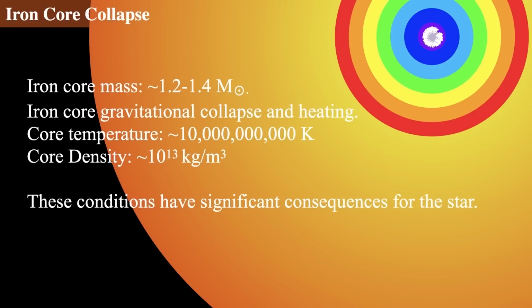And all of a sudden, the core collapses down rapidly and heats up amazingly. It gets up to about 10 billion Kelvin, and the density is about 10 billion grams per cubic centimeter. So one sugar cube would weigh 10 million kilograms, which roughly translates into a few 100,000 tons. So we have a sugar cube weighing hundreds of thousands of tons. That's a lot of weight, and that's how dense the core becomes. However, even though it's that dense, it is still a gas because it is so incredibly hot.